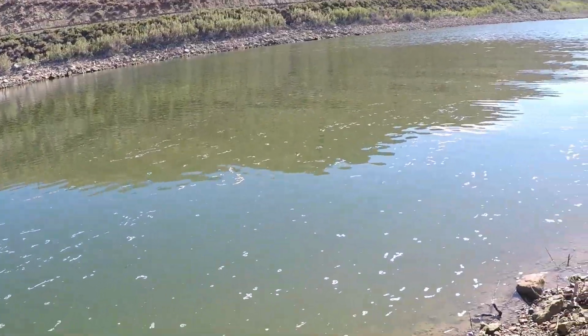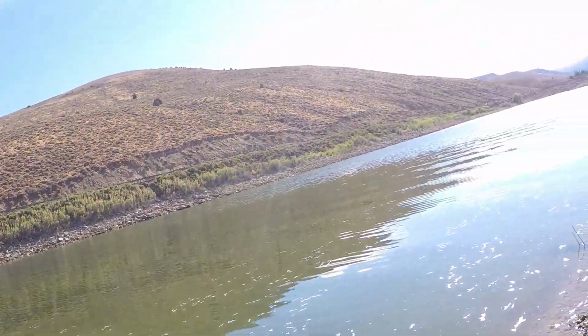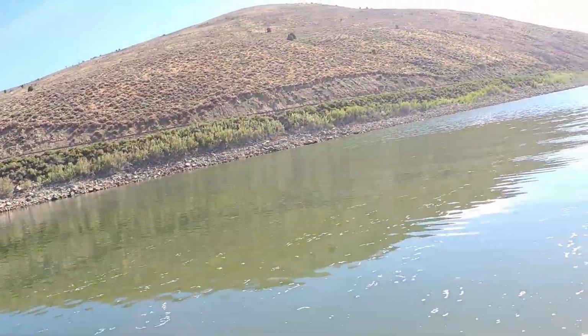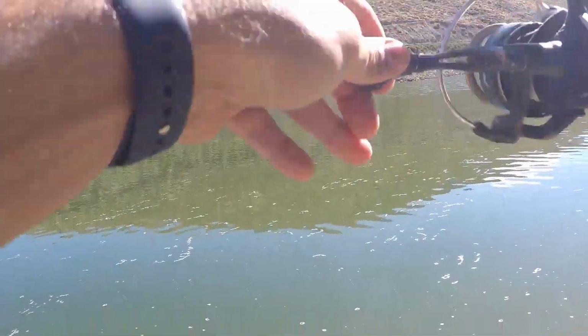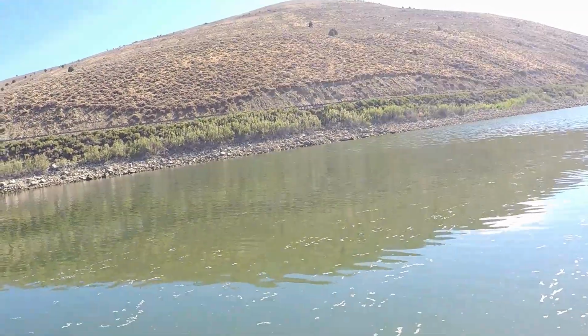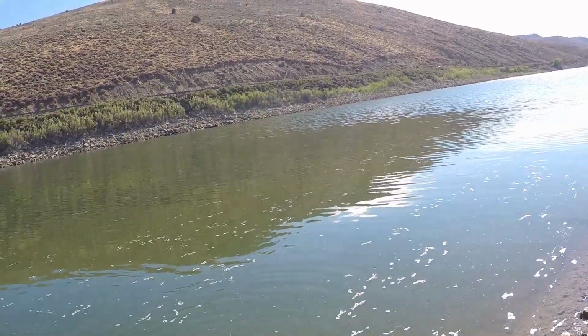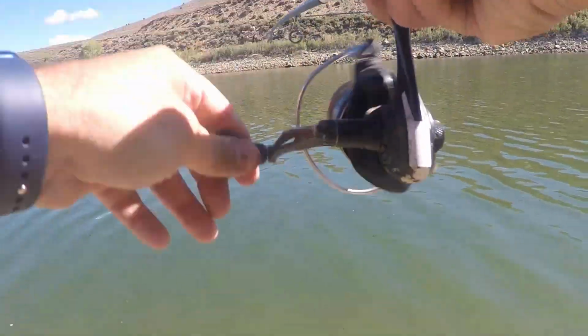Got him. What's that? How many cutthroat are in here with that size? A ton. Got another.